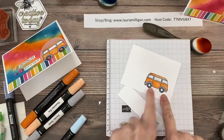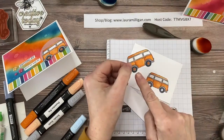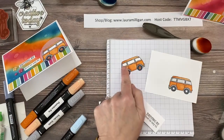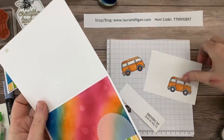And then I actually added some color to the hubcaps as well. I think for this one I'm just going to leave as is, but then I just cropped it out with my paper snips. And let me bring in my card base again.